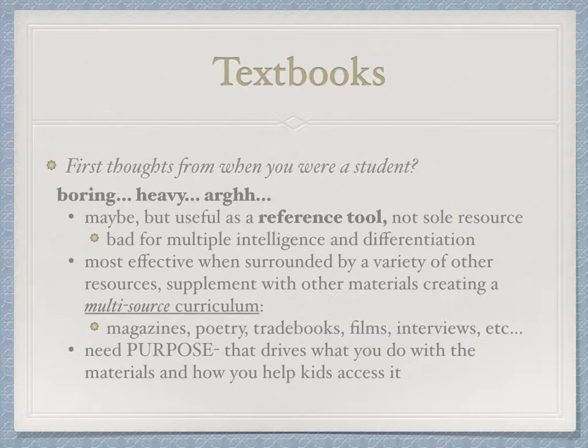Typically, when you're using textbooks, you want to use a variety of other supplemental materials in conjunction with them. This is what we are talking about when we talk about text sets: finding other resources that are accessible, of interest, and provide a variety of reading for your learners. This helps you create a multi-source curriculum that doesn't follow one sole resource. Here you're adding other resources, things like magazine articles, poetry, videos, trade books, etc.